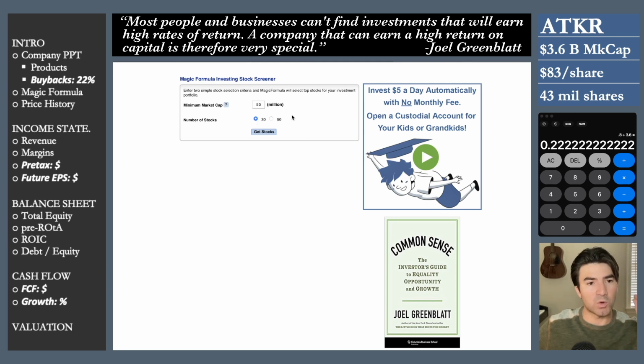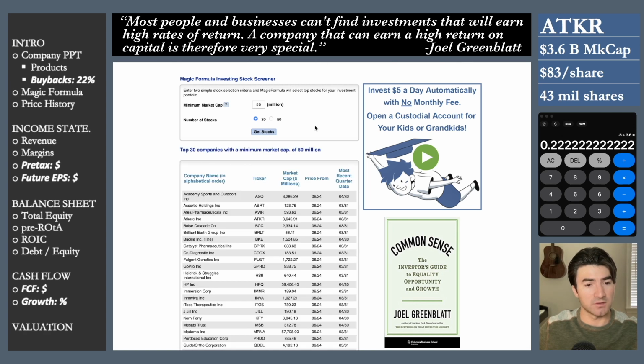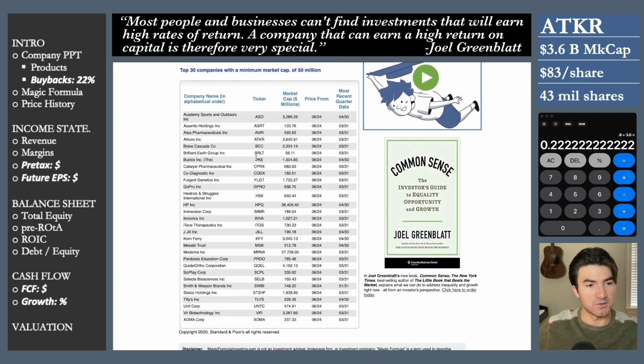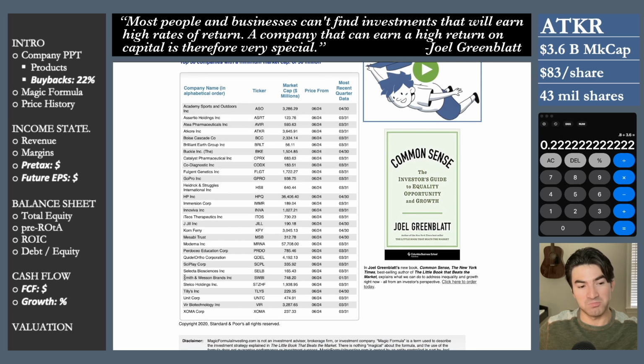All right, so you can go to this website, and I'll link this to magicformulainvesting.com. And basically you put the minimum market cap of 50 million, and I'm going to select the top 30 stocks. So the top 30 stocks above $50 million, according to the magic formula, are right here in alphabetical order, it looks like. And look who makes the list, okay? Atkore. All right, look who else makes the list. Smith & Wesson, huh?